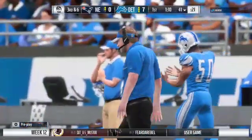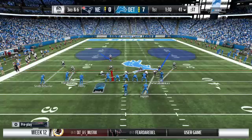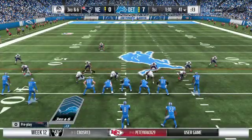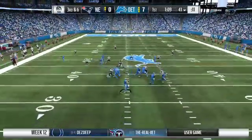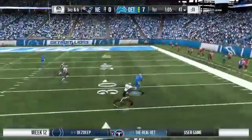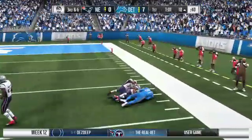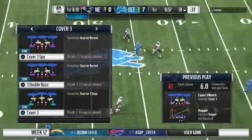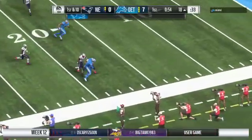So after the second down incompletion, they'll come up now against a 3rd and 6. Gun! Set! Green 39! Green 39! From the gun, it's Jackson. And he finds a man on a crossing route. And he gets this deep into Patriot territory. A big play on 3rd down for the Lions. 41 yards.